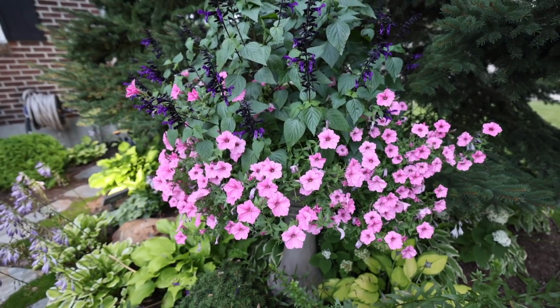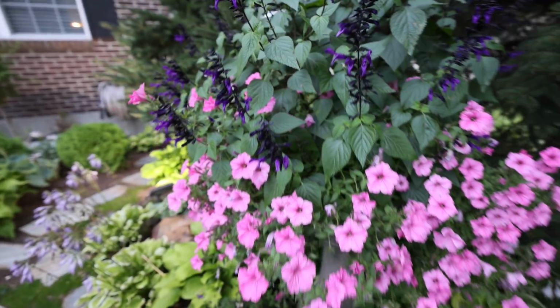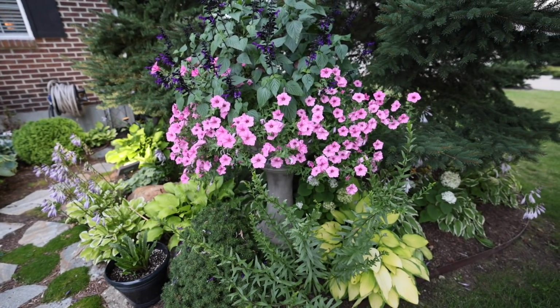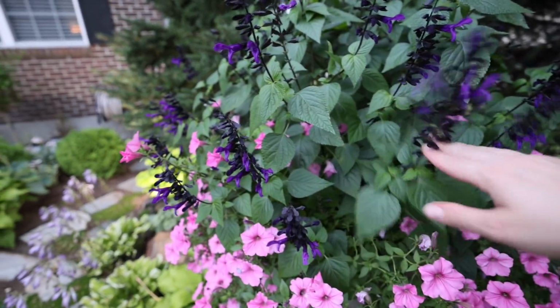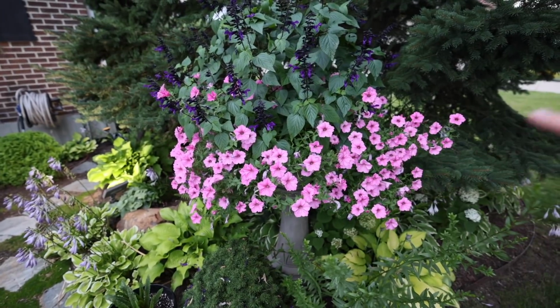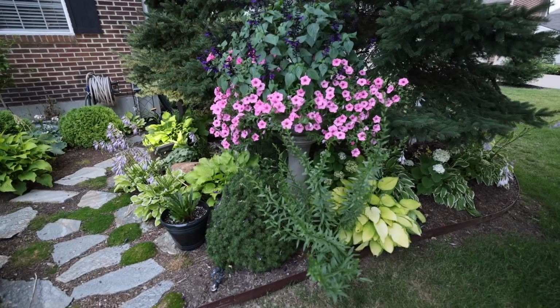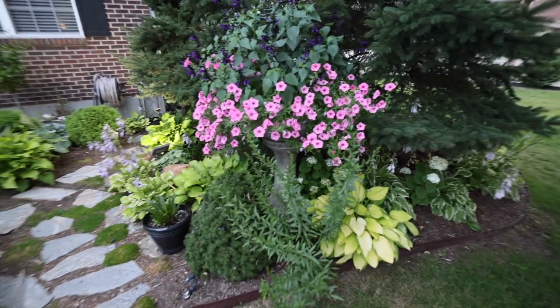This is another container I did. It's just got a purple salvia in here from Proven Winners, and then Supertunia Bubblegum. It's a little more leggy in this area. It gets more shade, but it's still absolutely filling this container. So this is only one salvia. You can see how big that is. And I believe there are 2 or 3 Bubblegums in here. These aren't quite as big as the other container, but they were planted at the same time. But that'll give you an indication of how light will affect their growth.